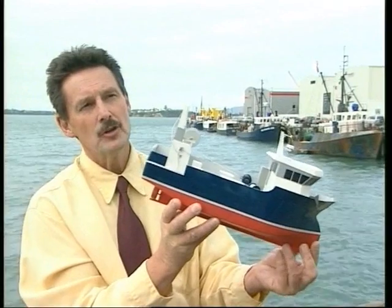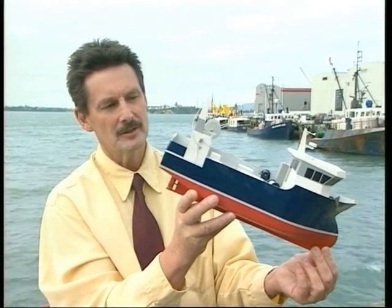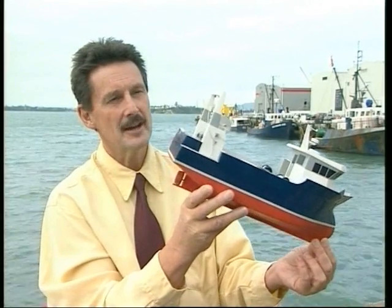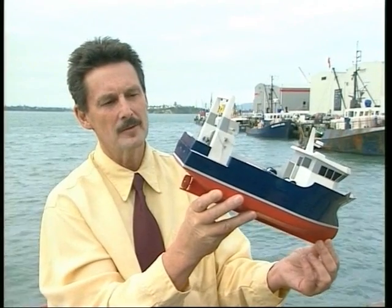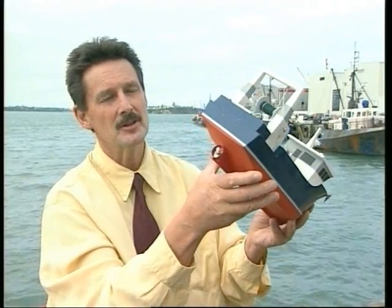If there is a loss of control, and it's probable that you can get a loss of control in this situation, what tends to happen is the boat takes up an angle to the direction of the wave, and then because the wave is travelling faster at the transom than it is at the bow, the boat will actually start to roll.